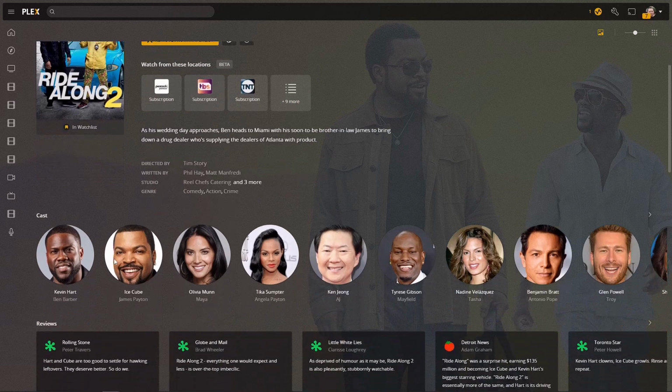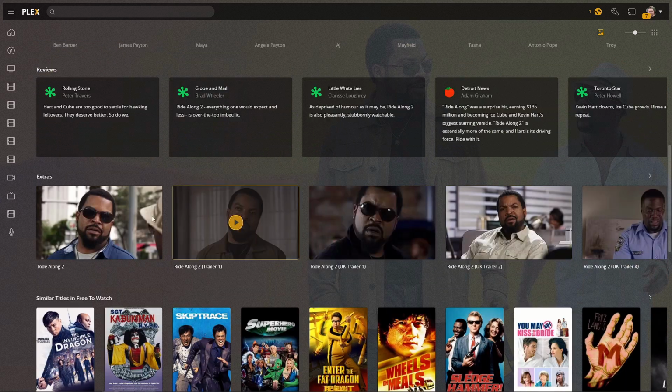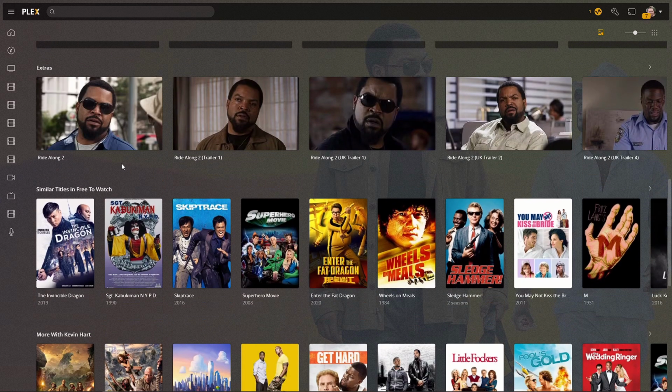Now you can also see the actors that are in it. You can get the reviews. You can see some extras. These aren't new things that Plex is doing, but it's doing it where you're finding the stuff on different services that you couldn't do before.